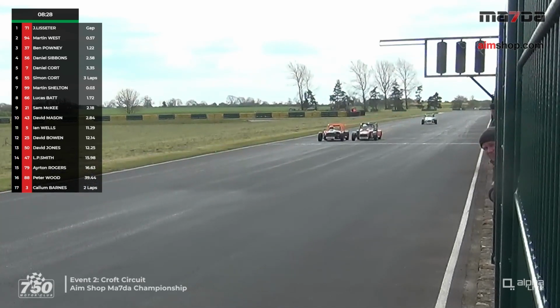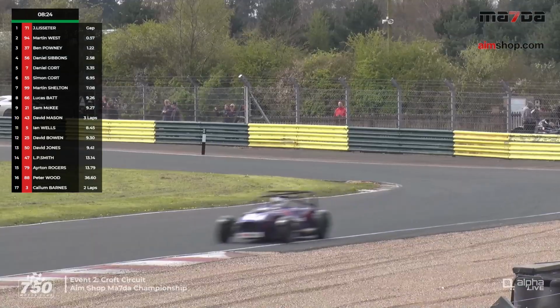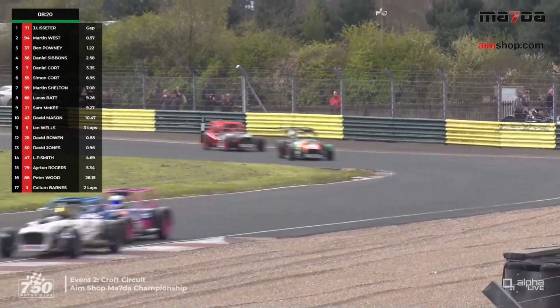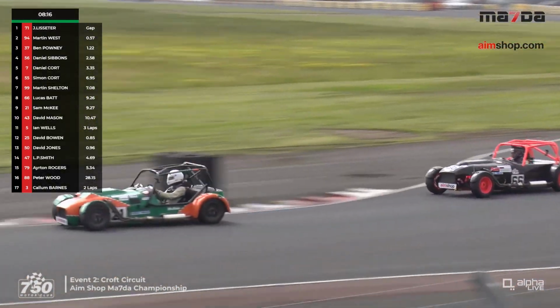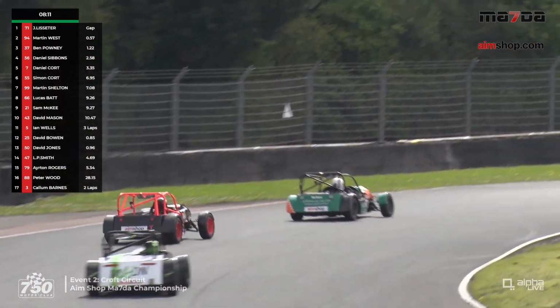There's the scrap between Simon Court and Martin Shelton. There's another nice scrap going on between Lucas Batt and Sam McKee, almost alongside one another as they went across the line that time in the duel over 8th place, and there they are on screen, and it's Sam McKee actually that has made the move and is ahead of Lucas Batt there. It was the opposite way round as they crossed the timing line.